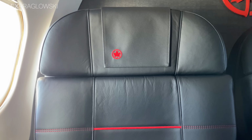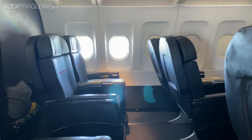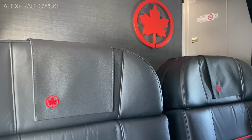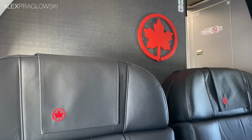It's also worth mentioning just how ridiculously comfortable these seats are. You can see how much padding they have compared to the usual domestic business class seats. That's not to mention just how crisp these new seats look too. The black leather look is a big improvement.